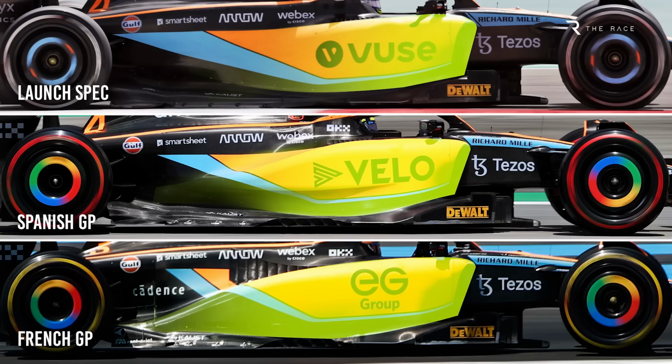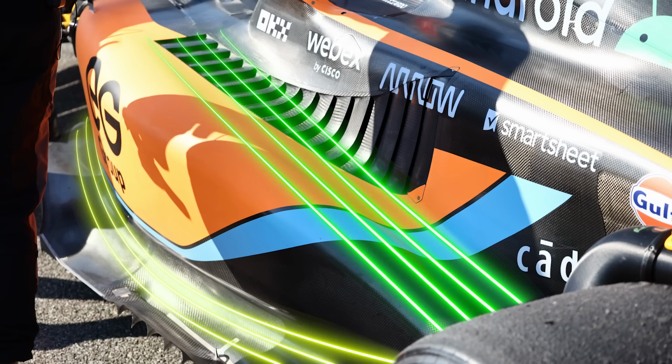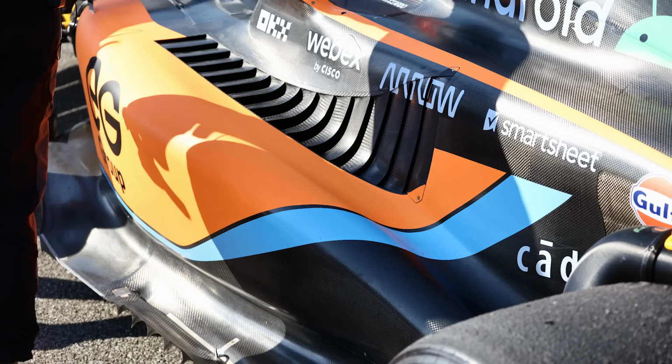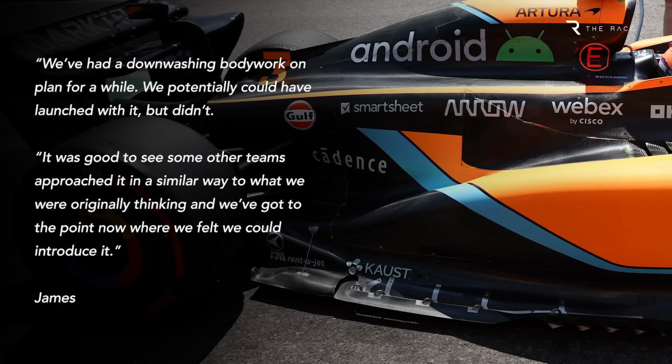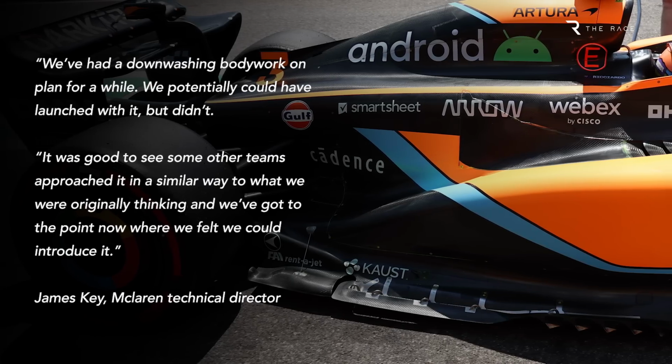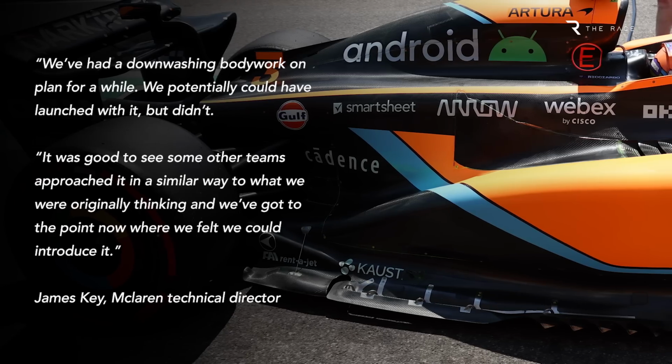So it's no surprise to see McLaren introducing an evolution of the sidepods which sweep down even more, with the Coke bottle undercut reduced. Effectively, McLaren has now fully committed to the downwash bodywork geometry by introducing bulkier sidepods with a longer top surface that then sweeps downwards. When asked by the race to explain this development direction, Key revealed that McLaren had considered launching with a downwash sidepod design before opting for its original inwash concept.